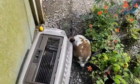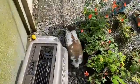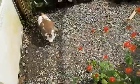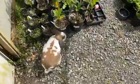We don't give them too much because it is a high sugar content, so we don't want to give them too much sugar. But we do use it as treats. We use it as part of a variety in their diets. Their main diet is a rabbit pellet that you get at feed stores, and then also that Timothy hay.